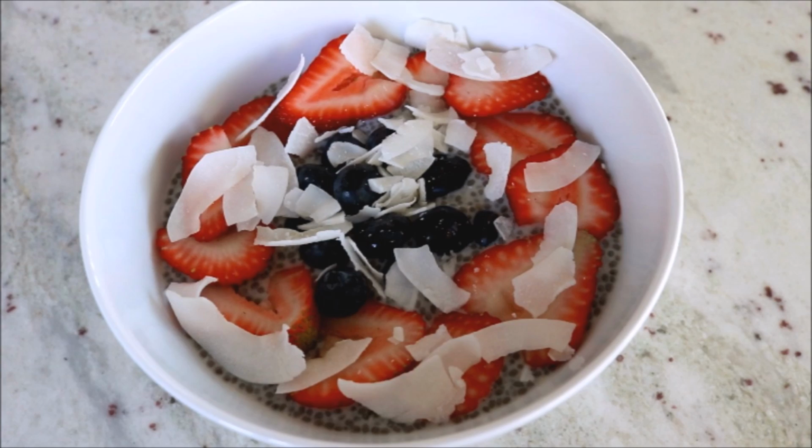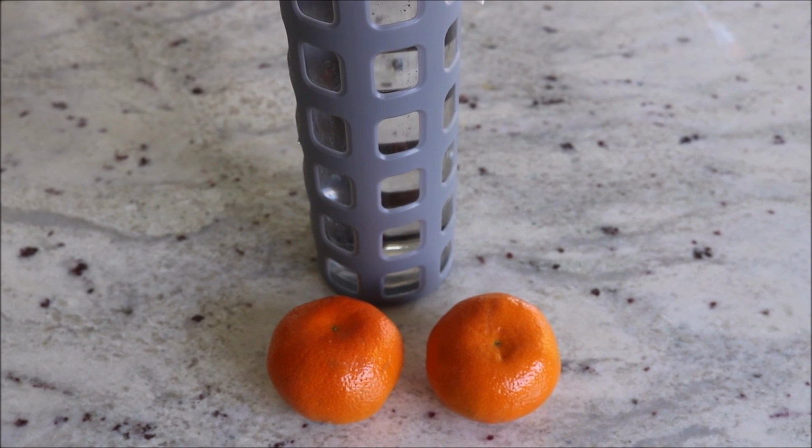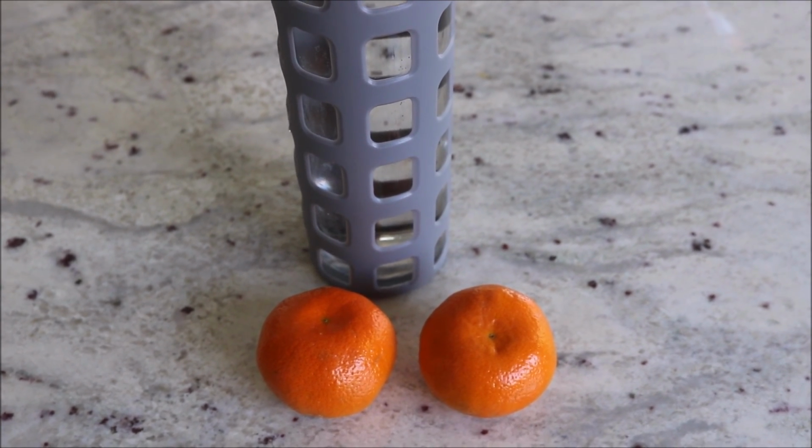So here is my breakfast, super easy and so delicious. Now I'm headed to the gym, and I always bring fruit to eat after I work out, so I have 2 clementines here. So for lunch, I am going to make some wraps.